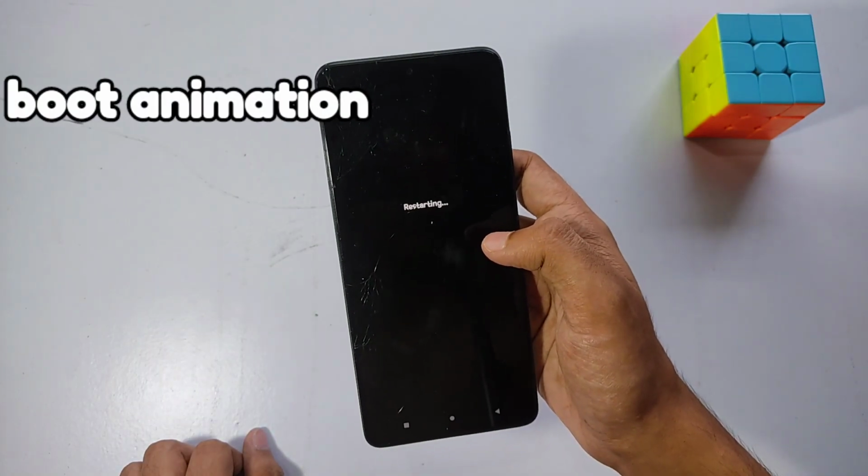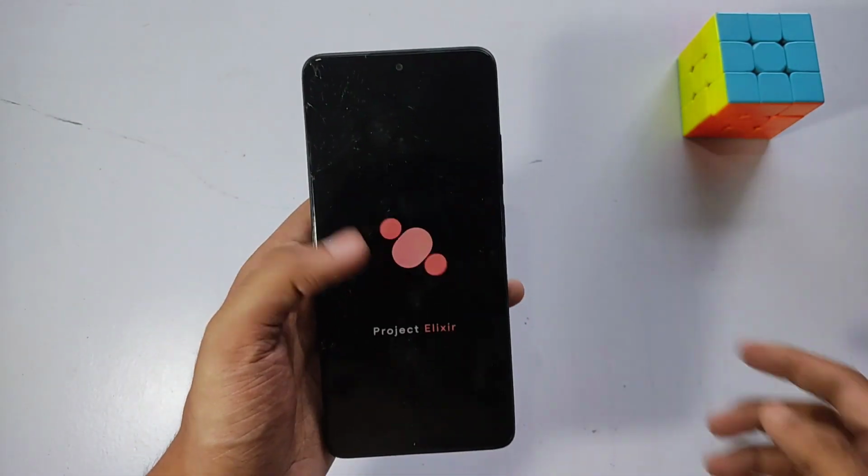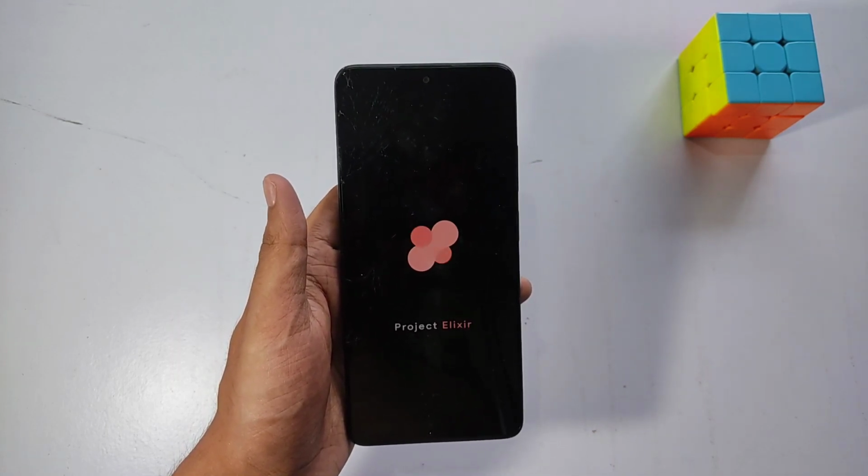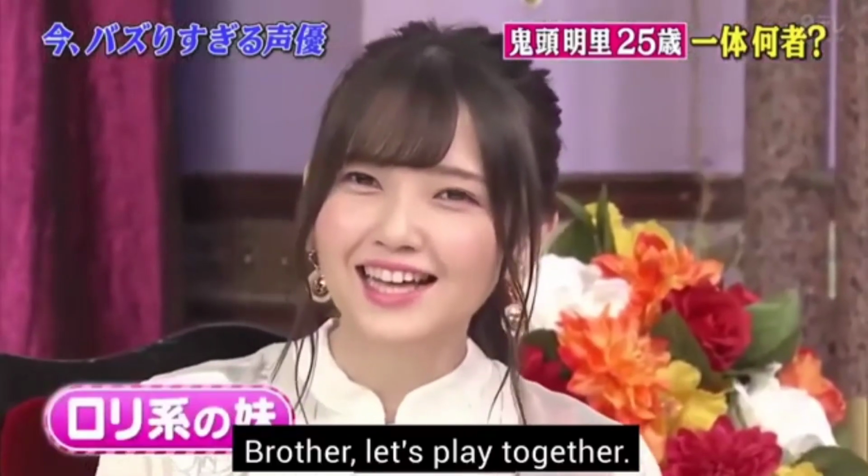So guys, starting with the boot animation, I would say the boot animation seems cute to me. I've never tested Project Elixir before, so yeah, the boot animation seems quite cute.